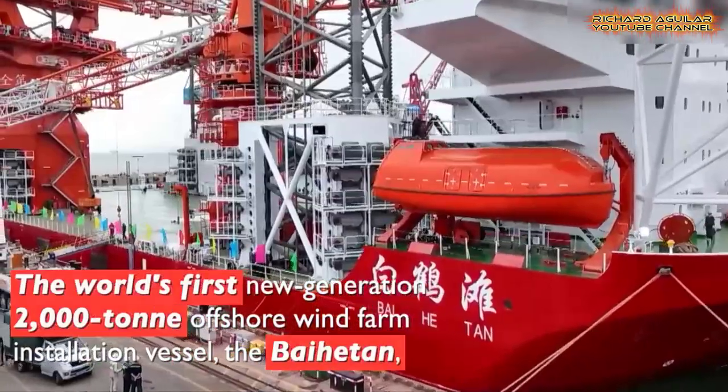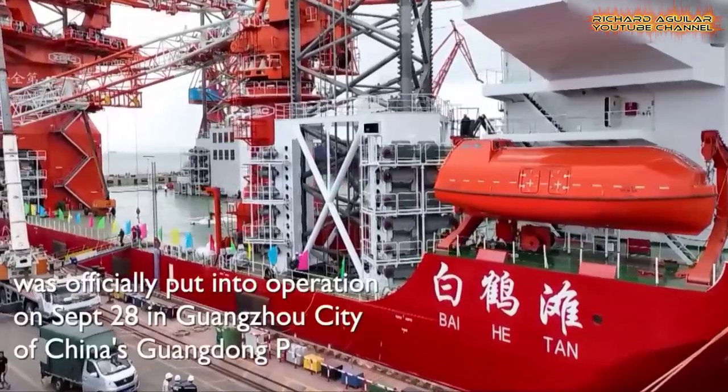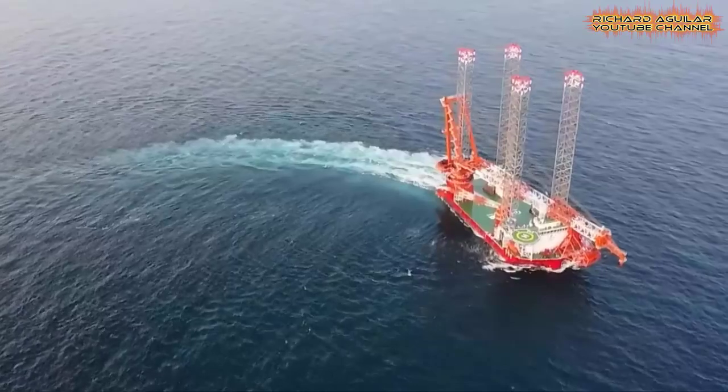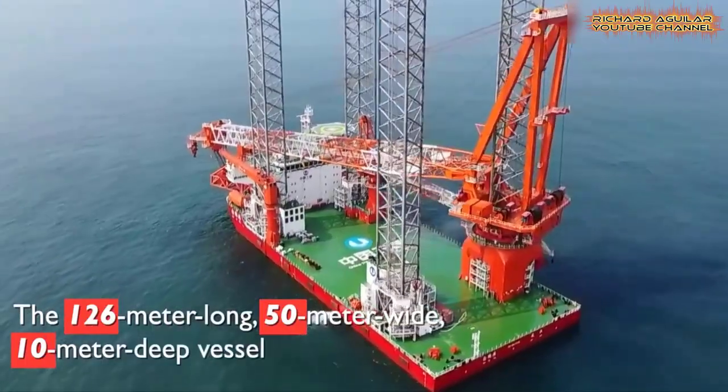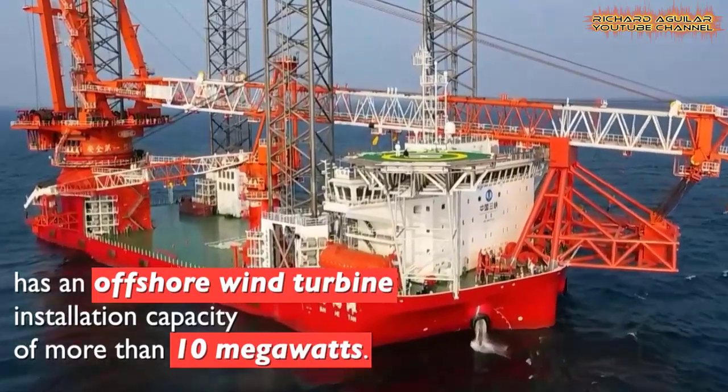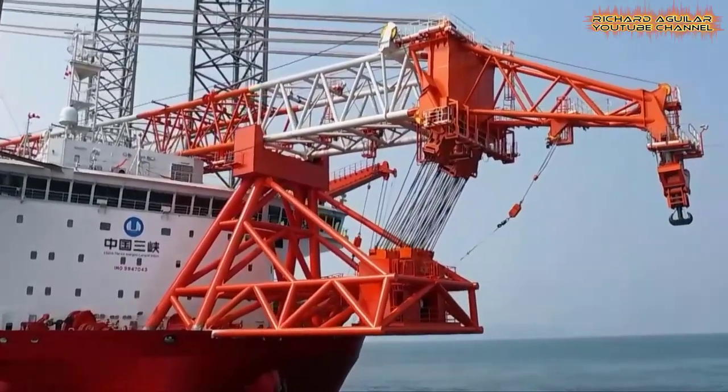A world's first new generation 2,000-ton offshore wind farm installation vessel named Baitan. This was officially put into operation in Guangzhou City of South China's Guangdong province.